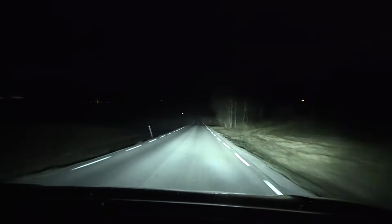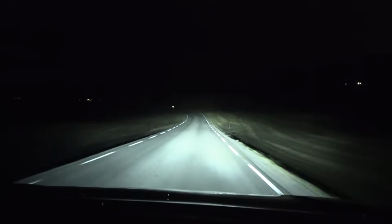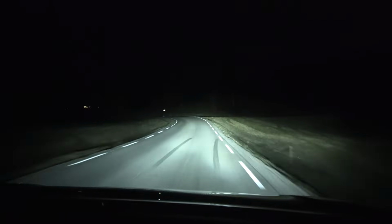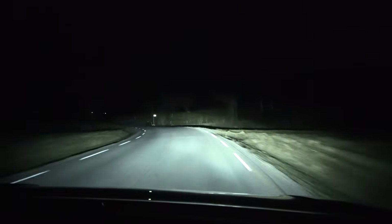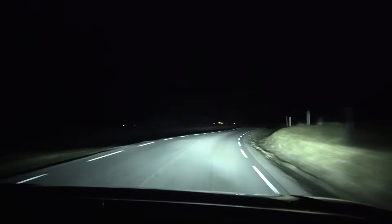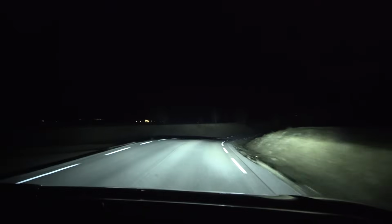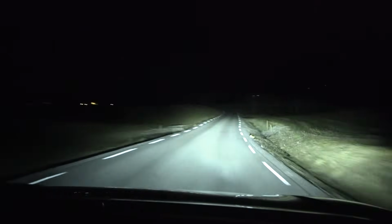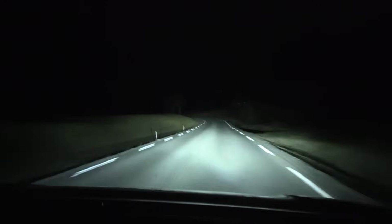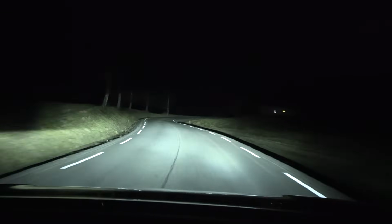Yeah. Okay, let's get over to the farm and we can check it out. Seems like there is no wildlife here today, but if there was some, we would see it. Yeah. See so clearly now by the side of the road. Also when we go in the curves, because the light turns into the curve to illuminate everything there. See here? Wow. And here you can see better that it actually turns. Holy crap, this is good. This is good stuff.